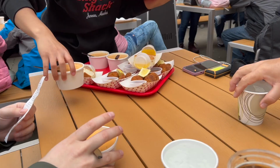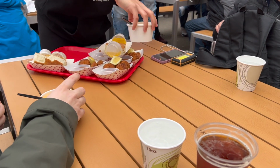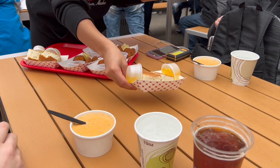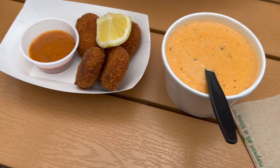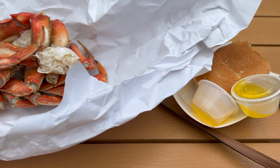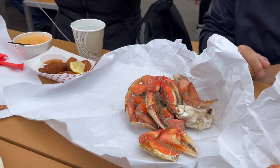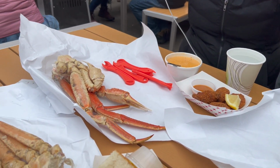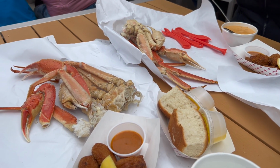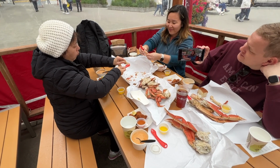We got the Crab Shack combo with snow crab and Dungeness crab. It also comes with a bisque, 4 mini crab cakes, and of course lots of butter for dipping. The crab meat was so tender, and it becomes even more flavorful once you dip it in butter. Don't sleep on the crab cake sauce. That was delicious. We were absolutely stuffed after that meal.